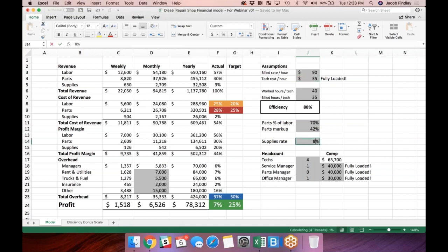So if I level set everything, 42 there, maybe 90 there, and 8% there, I'm okay. I mean, I'm about 100,000 annual profit. That's okay, right? I would take that too.